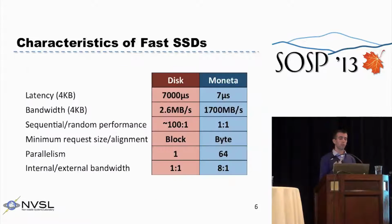So we use Moneta as a platform to now re-examine ARIES. And let's start by looking at the characteristics of Moneta as compared to disk. So we get very good raw performance improvements. We're about 1,000 times the performance of disk. Now, random writes are just as cheap as sequential writes. So we have a lot of software that's optimized for sequential writes, and that may not be as effective. We also have a much more flexible interface to the device. So we're no longer stuck having to do block requests. We can access data at the byte level if that's the amount of data we need to access.